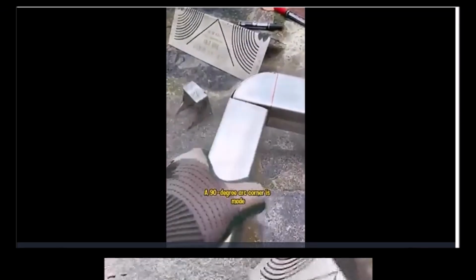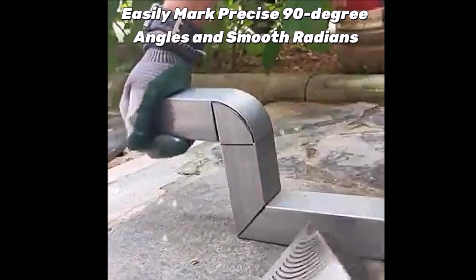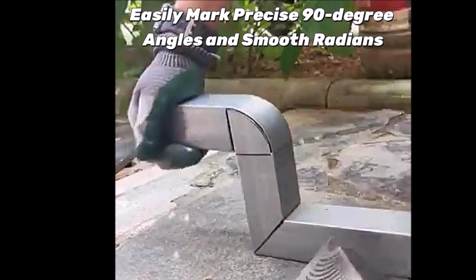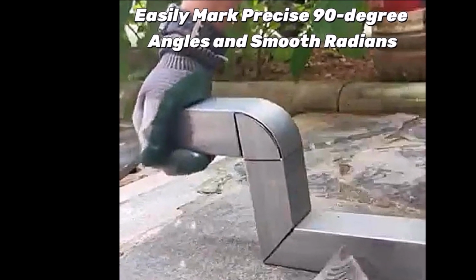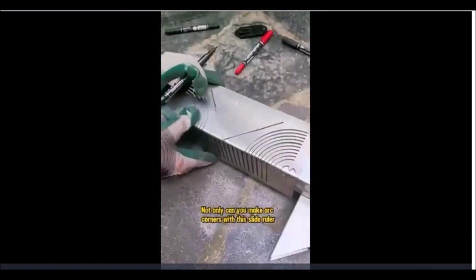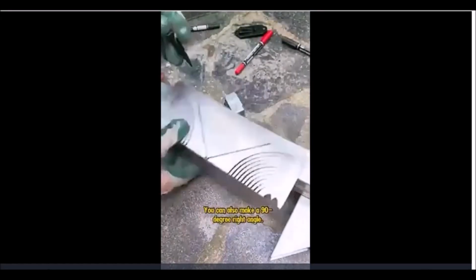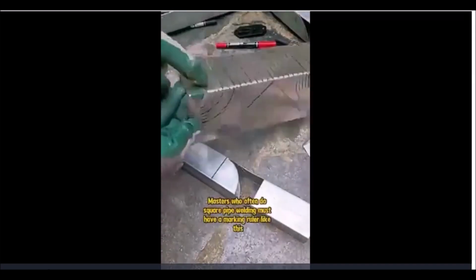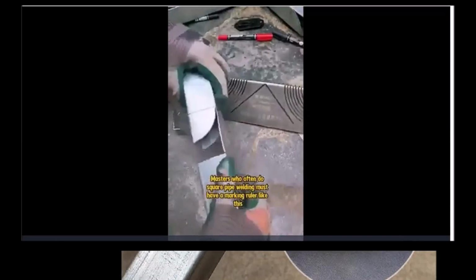Even beginners can utilize it effectively thanks to a straightforward user guide that breaks down how to achieve precise measurements. If you're searching for a great gift for a DIY lover, this multi-angle ruler is a real gem. Made from durable metal, it promises long-lasting precision and dependability.